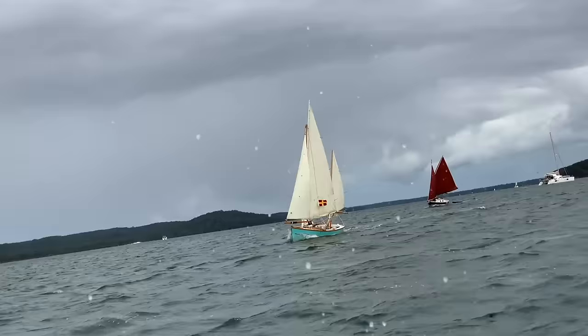Dropped the main because the wind had picked up a bit. I have one reef in, needed another reef, but it's just as easy to drop the main, so I dropped the main.